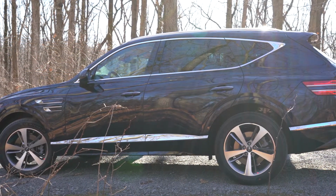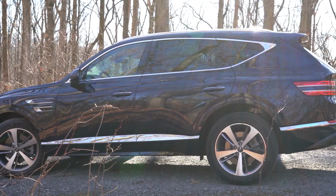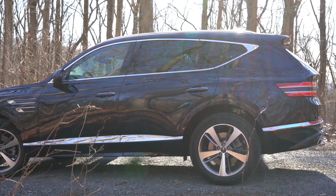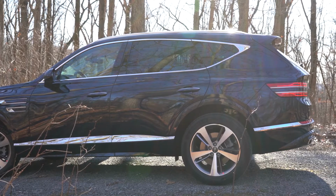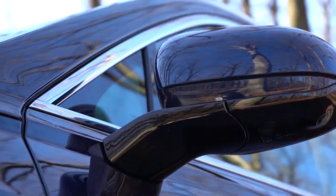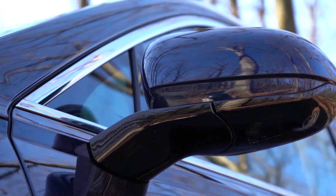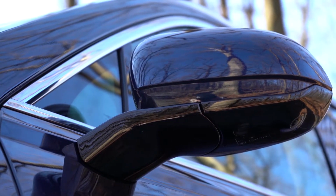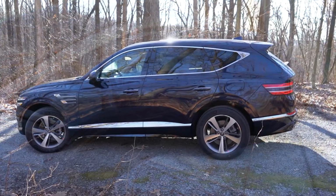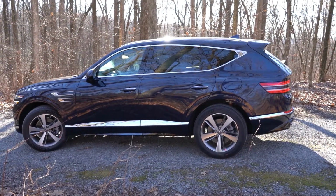Definitely like the look. But anyways, those chrome accents do continue towards the bottom portion of the GV80 as well, and they tie around to the back. And there are some chrome accents on the door handles there. Then take a look at the side mirrors. They are body colored power adjustable side mirrors. They will be heated, and they are power folding as well, coming standard across the board. And of course, in case anybody didn't know, rear privacy glass as well does come standard on the GV80.